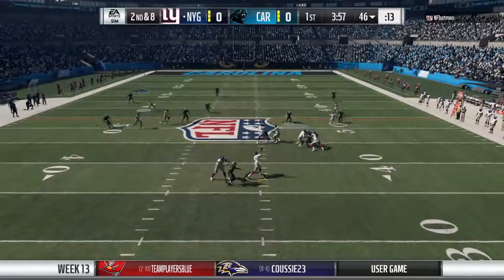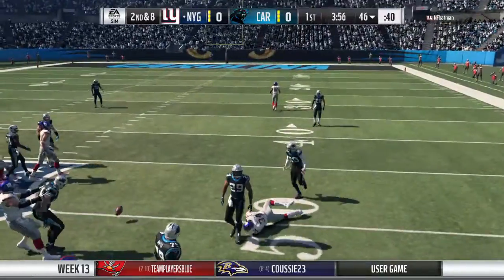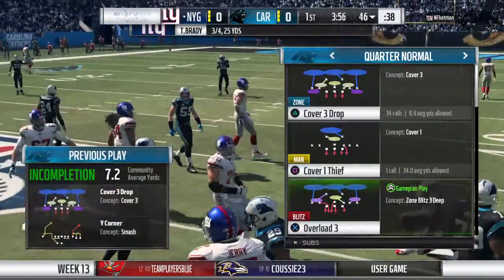Brady to throw on 2nd down. Oh, the rookie nearly had the pick. Probably should have had it.